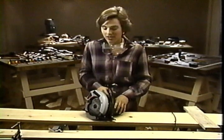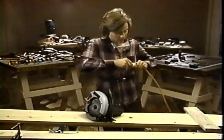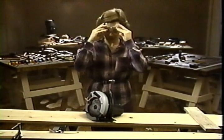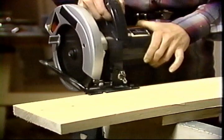Now, we're ready to cut, so I want to plug the saw in. Put on my safety goggles. Engage the saw, and we're ready to roll.